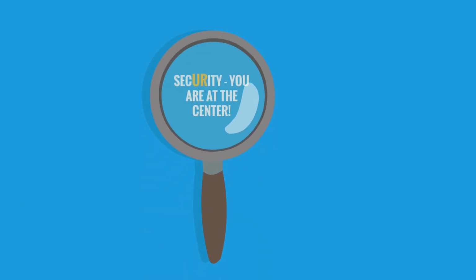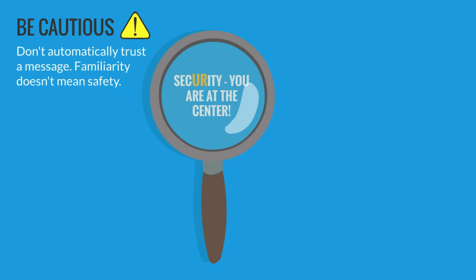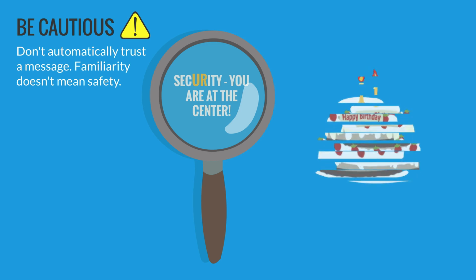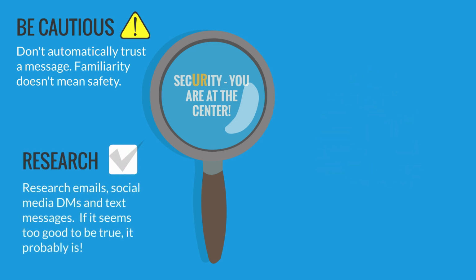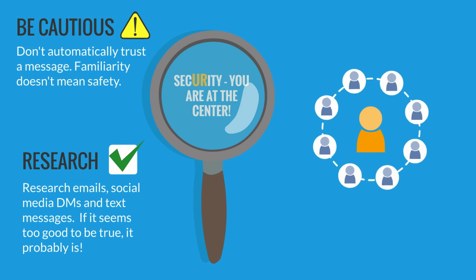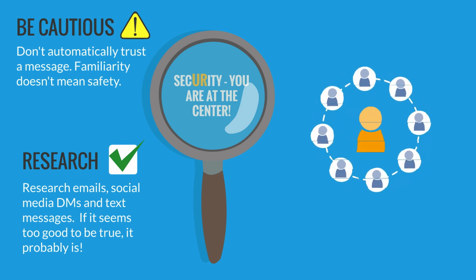The first consideration you should make is to always be cautious. Don't automatically trust a message. Just because a message contains familiar logos, is sent by a person you know, or contains personalized information, it doesn't mean it is safe. You should always research your messages. This is especially true when they convey a sense of urgency. Remember, a fraudulent email may even appear to come from someone you know or trust, including your supervisor or coworkers.